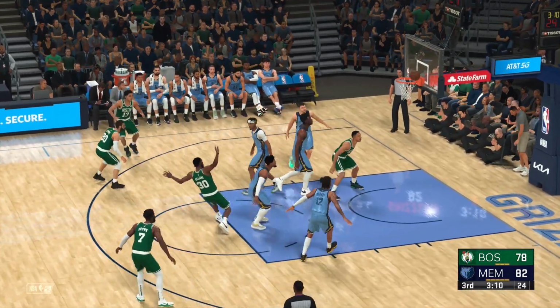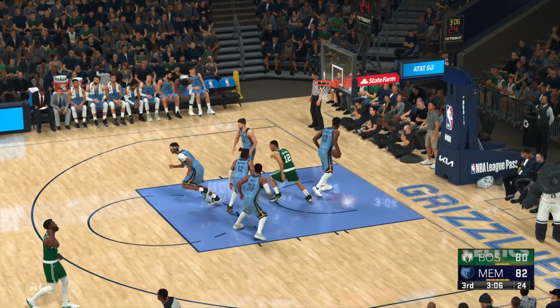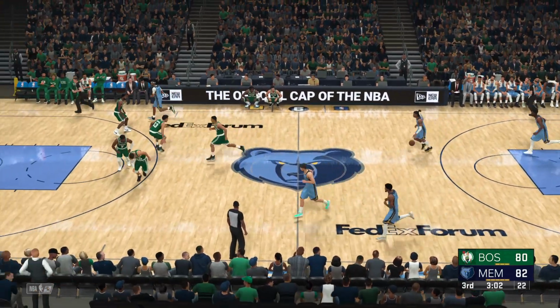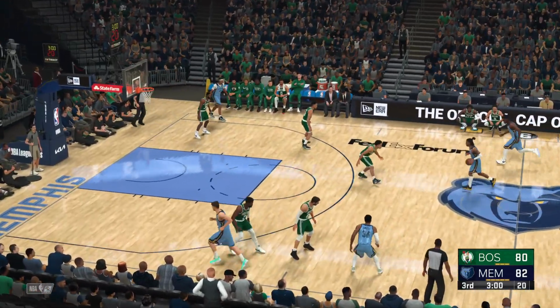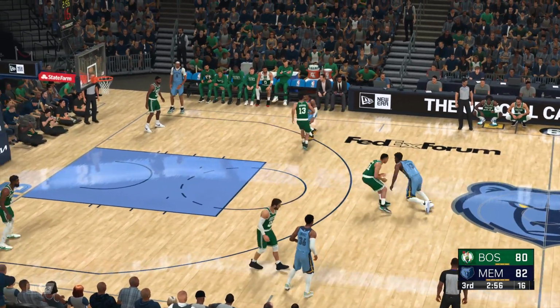14 feet away. Here's Williams. And that's good. A nice job on the glass as they pick up 2 on the second effort. Really nice job to convert the putback opportunity there. He stayed with that play from start to finish. That's something we say about him a lot.